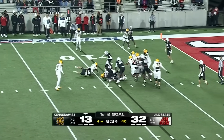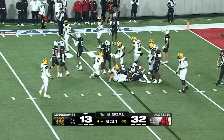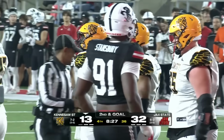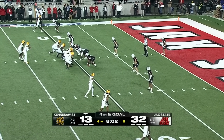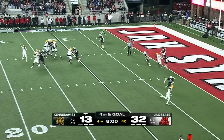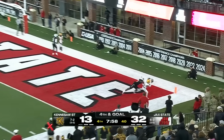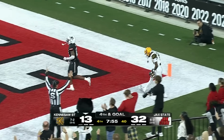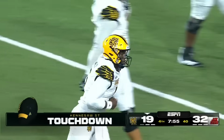Bennett on the ground, and Bennett taken down. What a play there by the true freshman, Max Sanders. See what happens now with Williams. In the gun. Fade again to the end zone. Touchdown! Wow, what a catch!